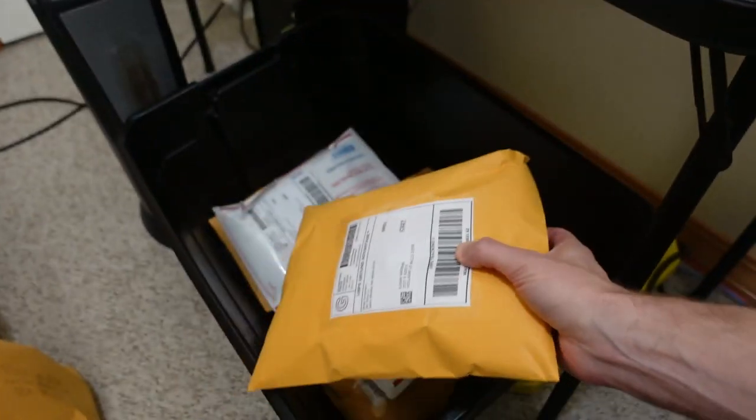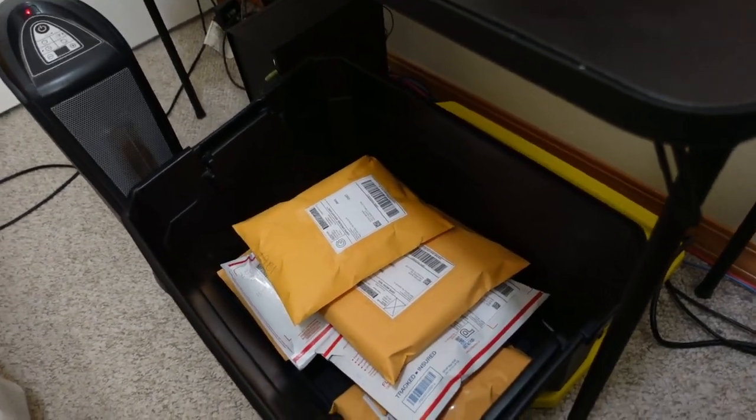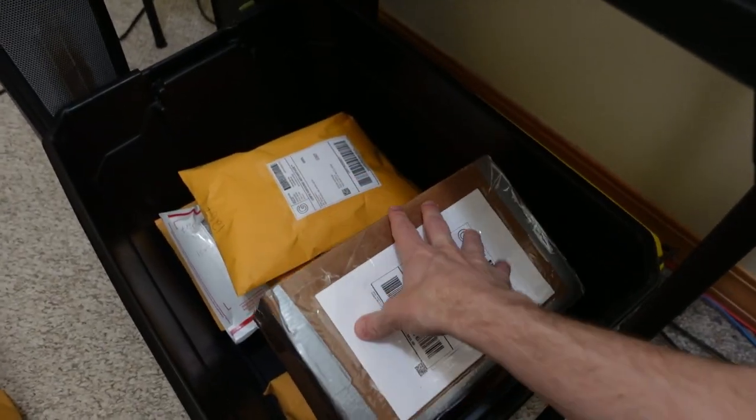So any guesses where that Avatar doll is off to? You guys got a guess? Let me tell you. Sandstone, West Virginia. That's where it's going. So it's going to find a new home there in West Virginia. All right, two more orders for the tote, a pair of shorts, and a little Avatar doll heading its way to West Virginia.